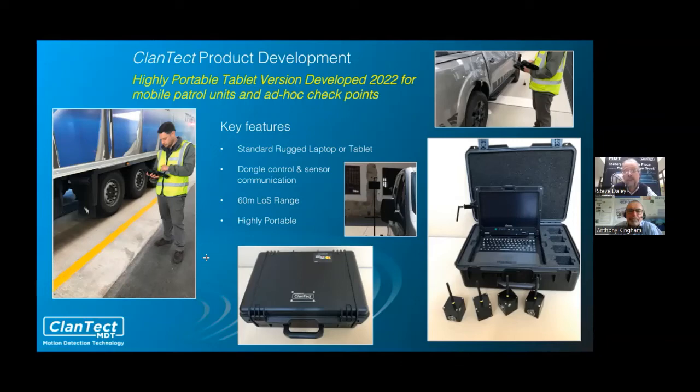Each test that is undertaken on a vehicle is logged in terms of the results, the time of day, the operators, the vehicle registration number, and any other comments that the user wants to put in. And that can be taken off in spreadsheet form for later analysis of data and also housekeeping back into the performance of the machine.